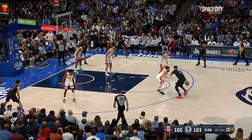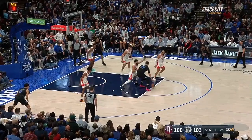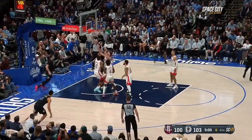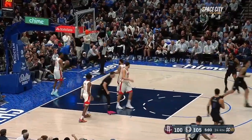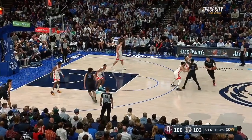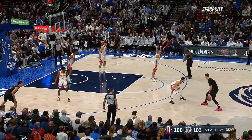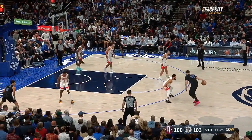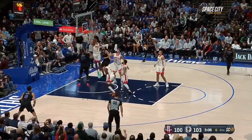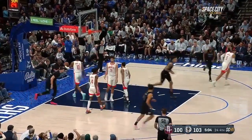They again get into that ball screen to force the switch, since it's challenging to avoid switching with two superstars involved in the action. Fred VanVleet is having to guard Luka in space. Luka uses the size advantage, gets into a back down dribble a couple times, works him past the nail, and now he's in a perfect position to get into the drop step finish, and help isn't able to recover in time, and this is another made basket out of this action for the Mavs.